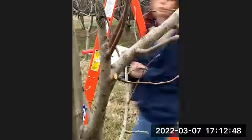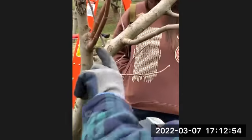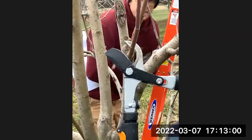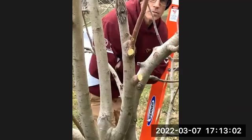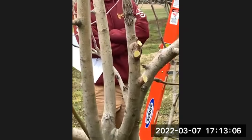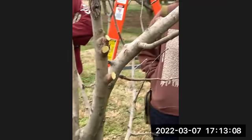You can't really damage a tree, even if you prune it too shallow or anything, but you can see where the collar is. What you want to do is get it about a quarter inch from that collar. Get it to something like that. It's a little heavy. This one here too. So just clean it all up.